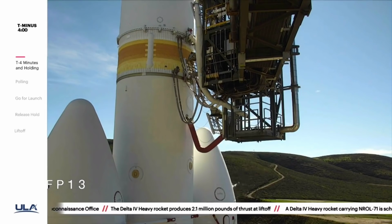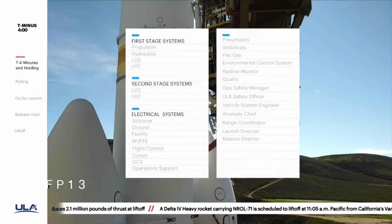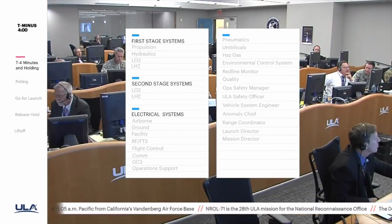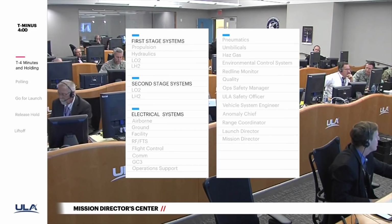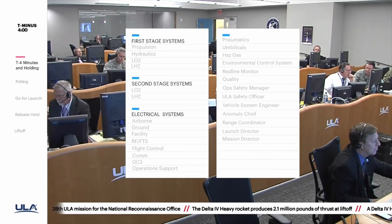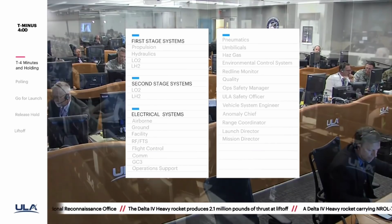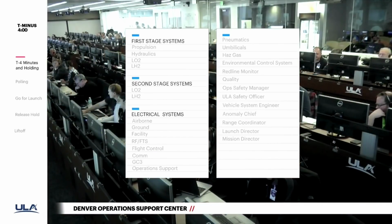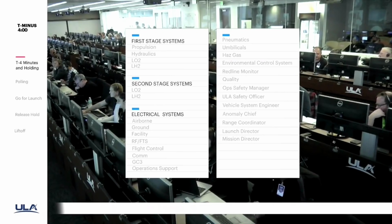In a few moments, launch conductor Dylan Rice will poll the team for the final go to pick up the countdown. 31 engineers and managers will be polled for system status and readiness to proceed with the launch. This is the final status check before launch for all Delta vehicle systems, ground systems, the spacecraft, and the U.S. Air Force Western Range. The readiness poll includes hydraulics, pad water deluge system, electrical systems, pneumatics, propulsion systems, flight control, and propellants.